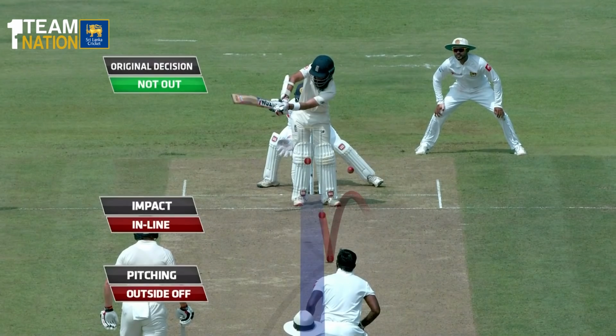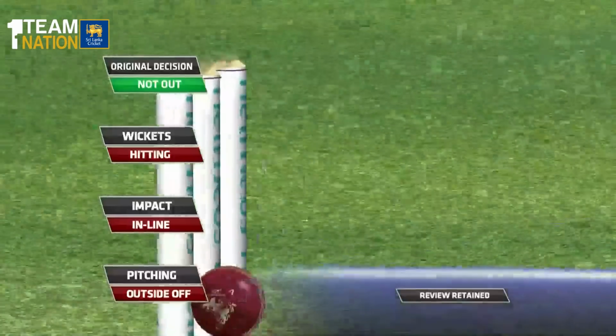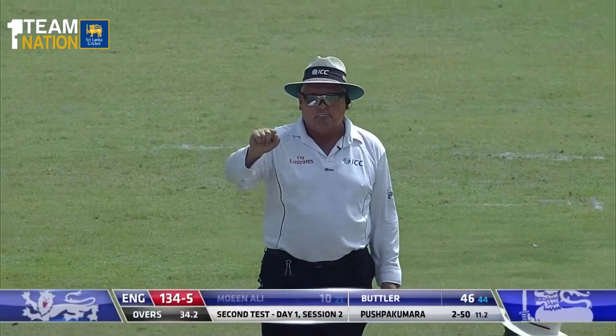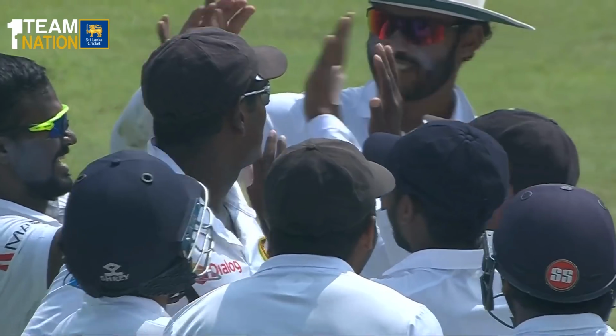Pitching outside off, impact in line, wickets hitting. Three reds, Murray. I'm going to recommend you change your decision to out. We'll get you back on screen. You're on screen now. Something told me that Hawkeye would surprise us.